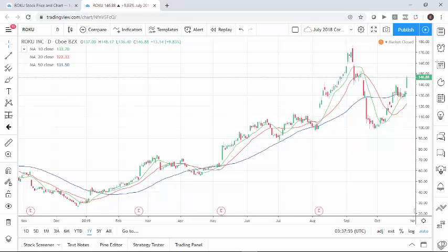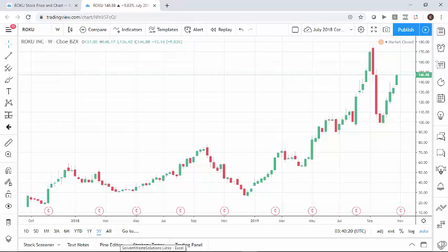Let's expand it out to 5 years. In this scenario, the stock hasn't been public for 5 years. It appears to have been in an IPO back in October of 2018. So this is all of the stock data that we have on this stock. And so I'm going to go ahead and look at, once again, the moving average, and just take a look.